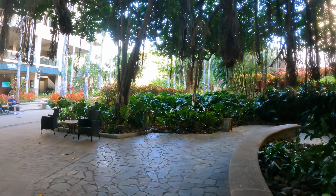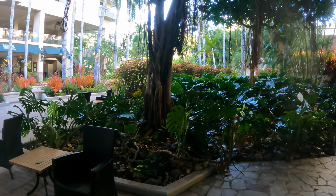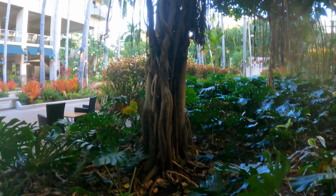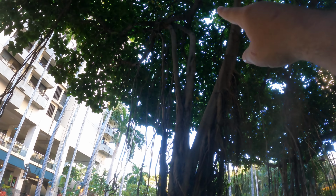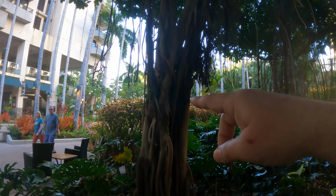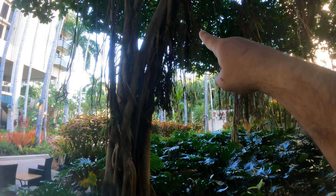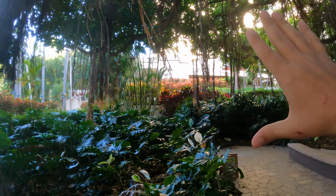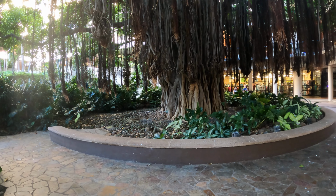And I'm not sure if this part right here is a separate tree, or if it's part of a branch that came down and is growing back up again. So you can see there, like right here. The branches or the roots came down from the branch, go into the ground, and come back up again. And it's just a process until it creates one very large tree like that. Very cool.